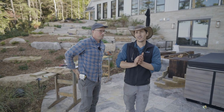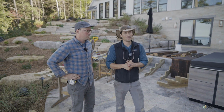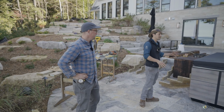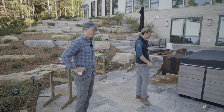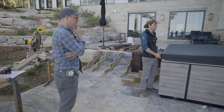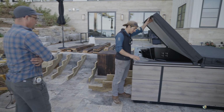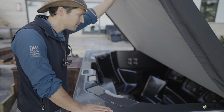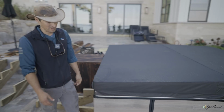All right, so we're back here on the water side now of the home, and we're getting ready to install this whole entire system around the hot tub. This is an M7 hot tub from Bullfrog Spas. It was just installed the other day. It's not even full of water yet, which is too bad. But beautiful, beautiful hot tub.